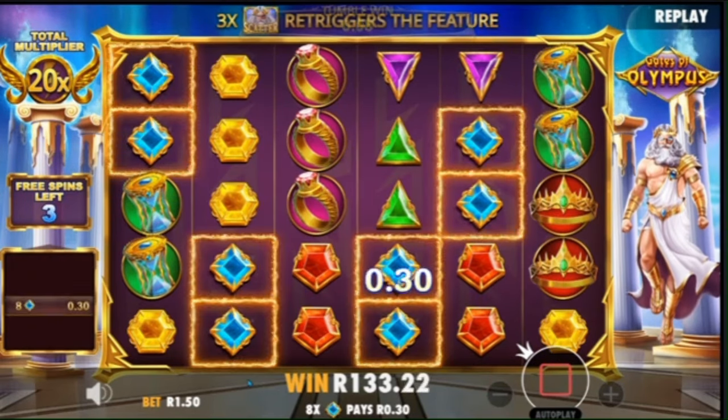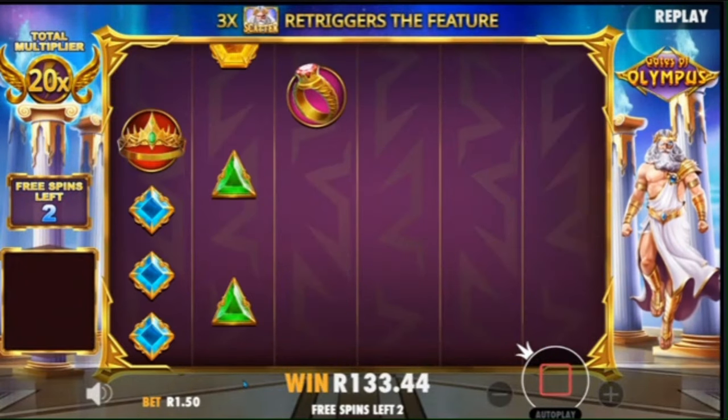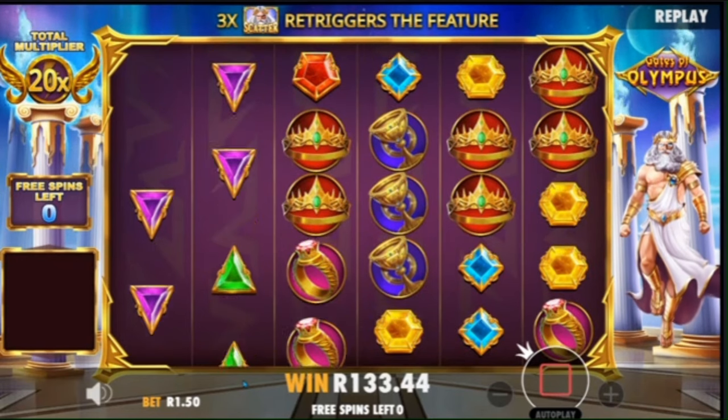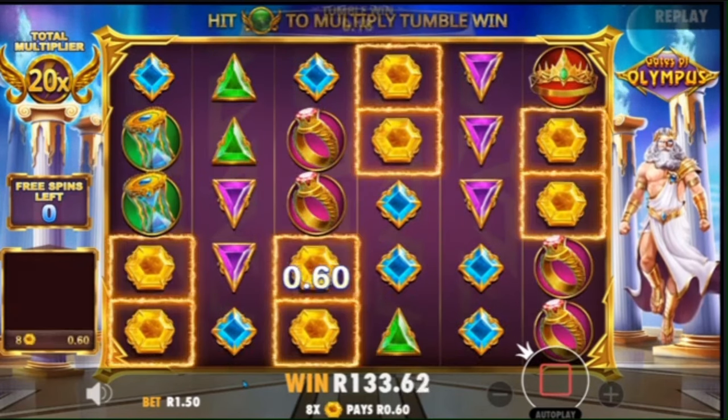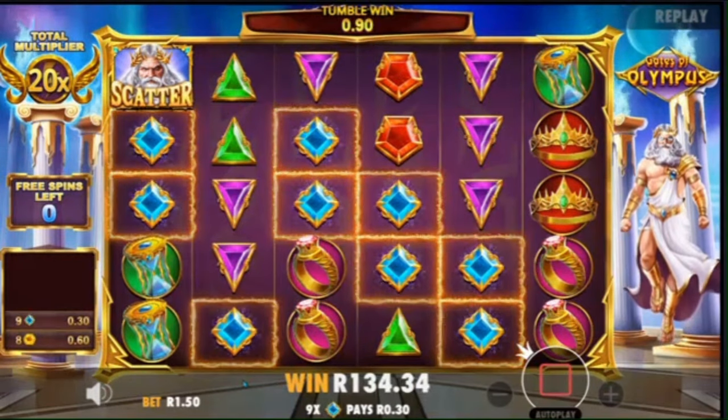Many times, and three spins left. Come on, give him something. Look at this. Oops. Oh. Yo, this is doing Jordan dirty here. It's the last spin. What can the last spin give him?